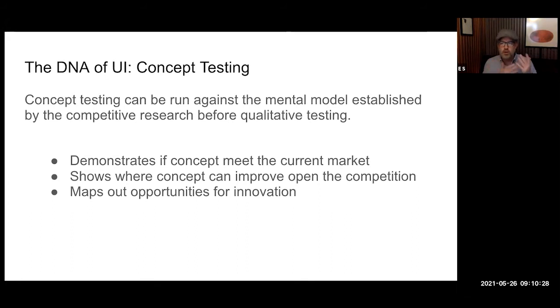Everybody else is leading with a logo. What if we lead with the profile? Obviously, not a great idea, because people want to know where they are when they're on a website, which is why everybody starts with the logo and the brand equity. But you can ask questions like that and get some pretty quick answers, right?